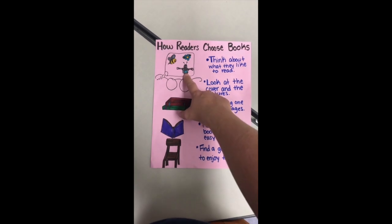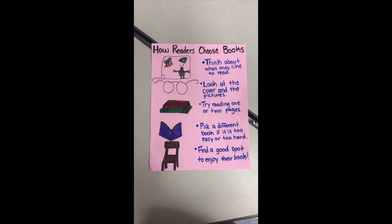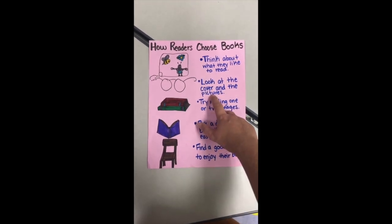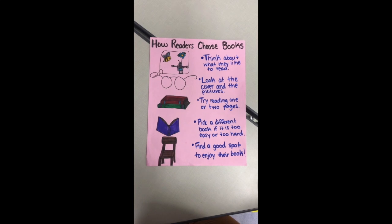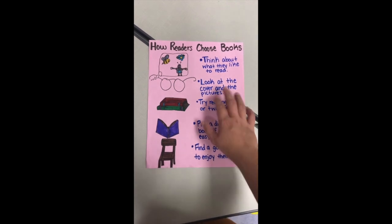If you're looking for a book about robots and you pick out a book from our library or your library at home, or even a book online, and the cover pictures and the pictures inside don't seem to be about robots, then you might need to go back and try again to find a book that really fits what you're looking for.